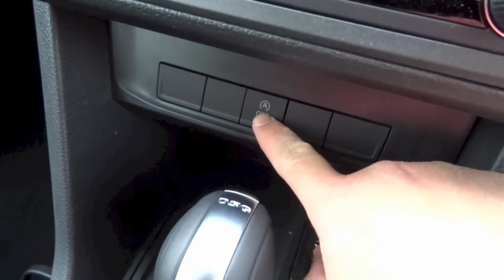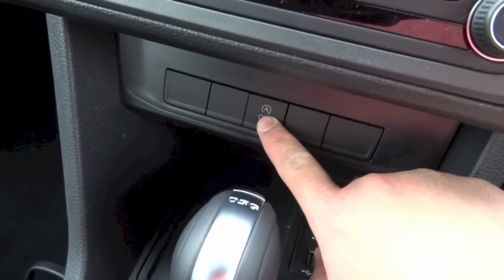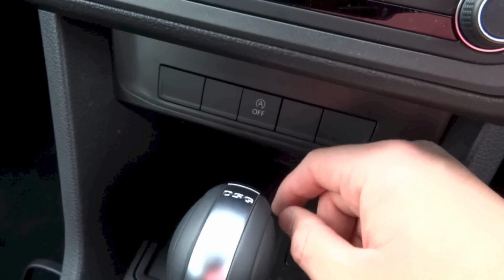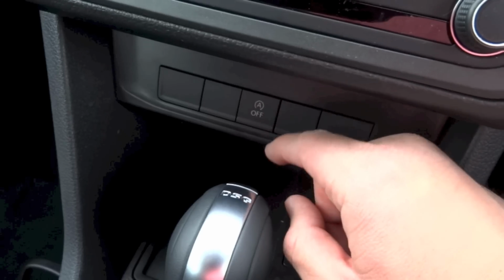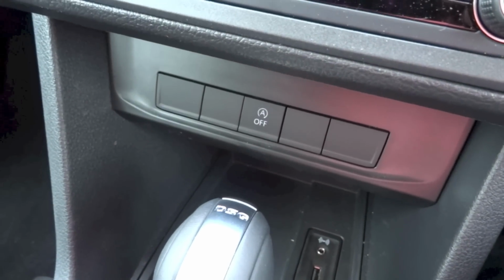And right here this button allows you to activate or deactivate the vehicle's automatic start-stop system. If you do have the system activated, the engine will momentarily shut off when you arrive at a stop, such as a traffic light or a traffic jam, to save that extra bit of petrol or diesel depending on what the car is running on.